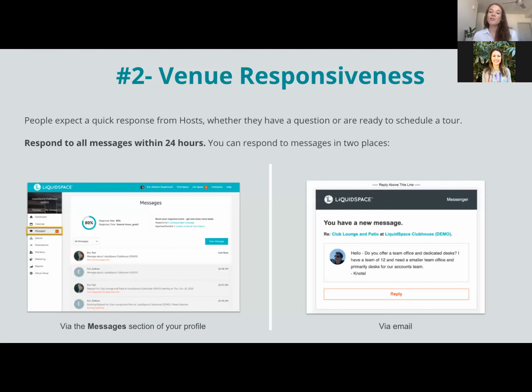The second variable is your venue responsiveness. People expect a quick response from venue hosts, whether they have a question or are ready to schedule a tour. We ask that you respond to all messages within 24 hours if possible. You can respond to messages in 2 places: via the messages section of your profile or directly via email. Additionally, we do have space experts and an enterprise sales team on our end who are assisting LiquidSpace clients with their search. If you do receive an email from our team, we request that you respond to them in a timely manner as well.